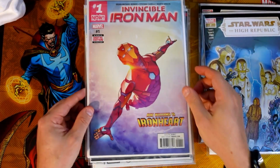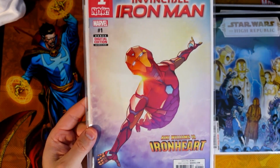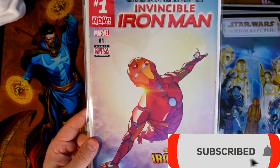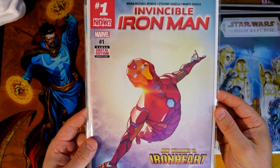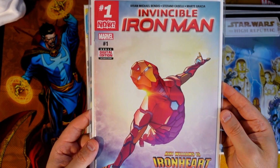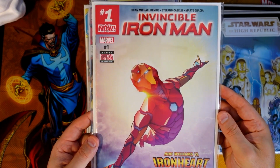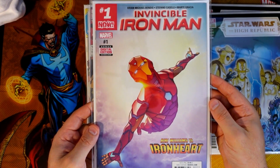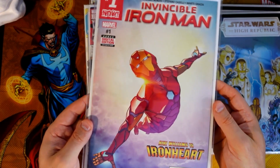Next one up, Invincible Iron Man #1. This is the first cover appearance of Riri Williams as Ironheart in costume. And this is kind of a little bit of a debate. There's also #3, where I think it's the first in-story appearance of her in the armor, but this is the first cover appearance. So this book was really hot for a little while. I think it's died down a little bit, but I do think that when we get closer to the series, it will pick up. I've already submitted, I've hit one. I've hit this actually twice, so we're going to submit this copy as well and see how we do.